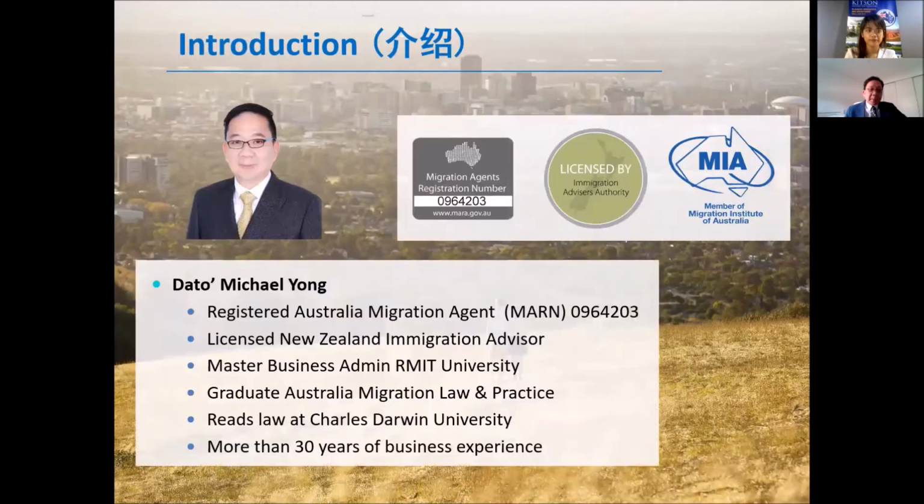As I shared, I'm a licensed migration agent. I'm also a licensed New Zealand immigration advisor. I studied in Australia, and after my graduation, I went back to Malaysia. During my earlier years, I ran a business for many years. For the last 10 years, I moved into the migration advice space, so I've been doing migration advice for more than a decade.